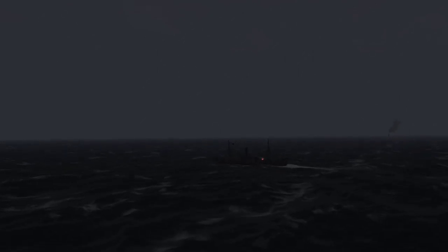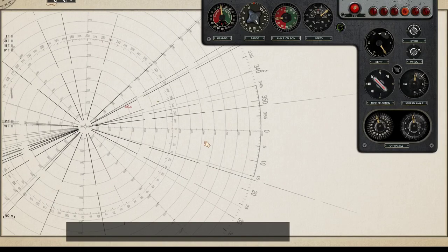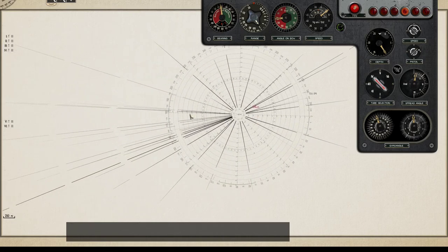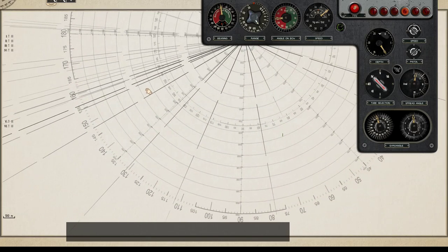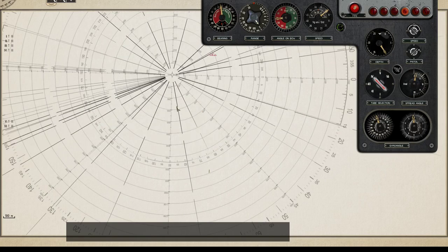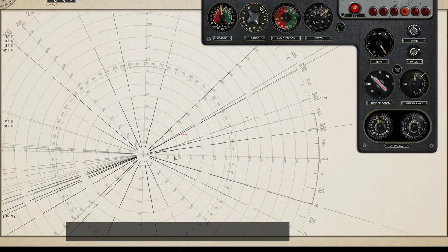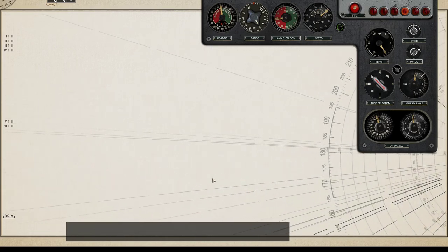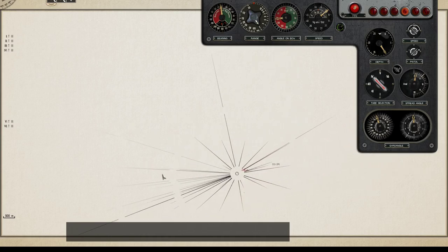Okay, we have hit one. So far we have two hits, I think. This one looking good. Okay, we have already sunk one. That's nice. This one is a dud. Okay, that's not really a surprise. The others we fired from the stern are not to be seen, so maybe we have hit them. We will see.